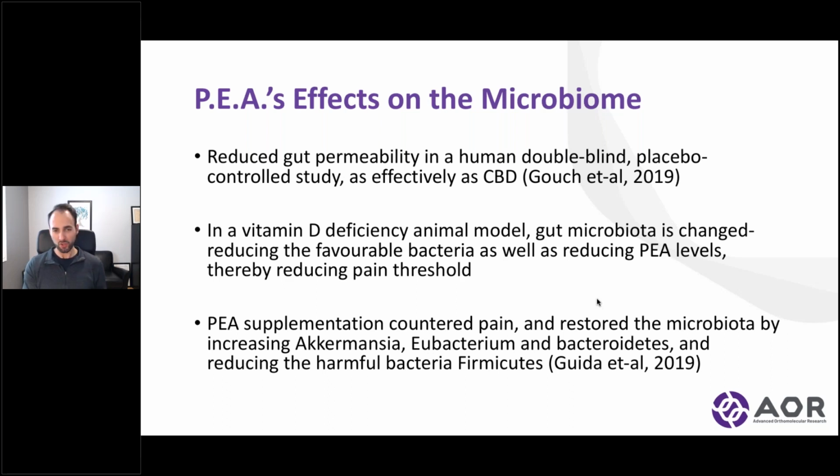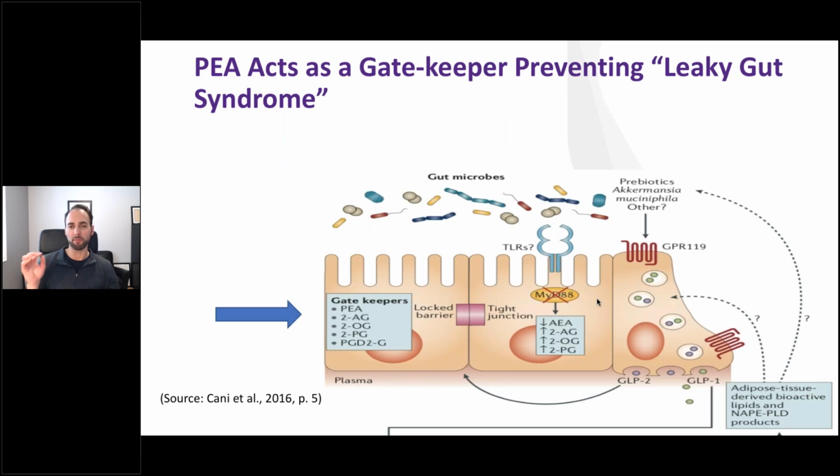This is, again, something so foundational, and it brings the conversation of PEA full circle back to the gut-brain connection, which is the topic of what we're discussing today. I found that really enlightening, and it gives us another reason why PEA should be as foundational in a protocol as omega-3s, because it has this ability to work as a gatekeeper. For example, you can see here the gatekeepers. PEA, like 2-AG, is one of those gatekeepers. When it's in proper amounts, it has a beneficial effect on the tight junction, keeping the permeability of the intestinal lining low and keeping the microbiome in the gut lumen.